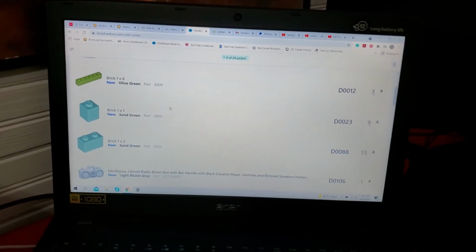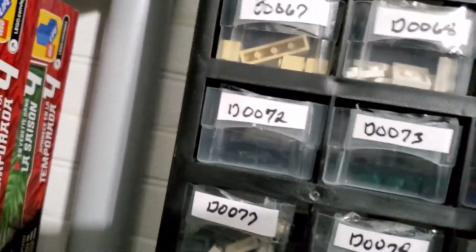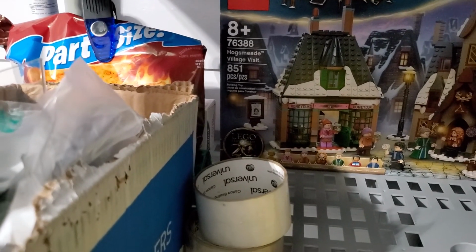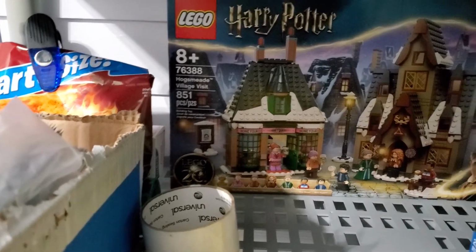Alright, so we're going to go to D23. We need 9 of these 1x1s. So this is going to be a very slow process for me at first because I'm just going to try and get all this figured out. Alright, so I've got my handy dandy little tray here. D23 I should be able to reach. Yes. Alright. So, 1, 2, 3, 4, 5, 6, 7, 8, 9.